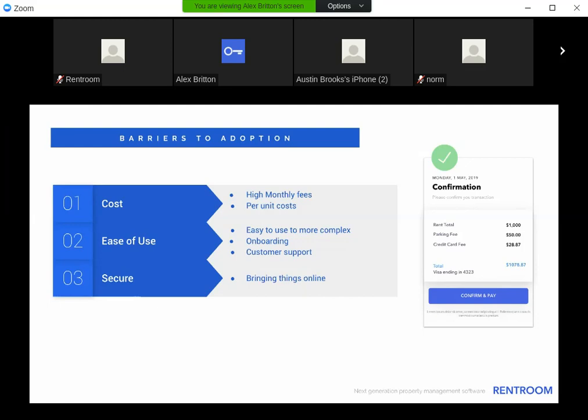That being said, we at Rentroom feel like we cover all these barriers. Our cost is low, we feel like we're easy to use, and we can onboard within 24 hours. Our customer support team is available 24/7 and answers the phone directly. We don't have email queues or chat bots or things of that nature. And on the point of security, we've partnered up with some of the biggest and best payment processing companies, Stripe being one of them and Dwolla being the other. And being built on Google Cloud and on very new, secure technology is something that we really pride ourselves on. So that's really that slide.